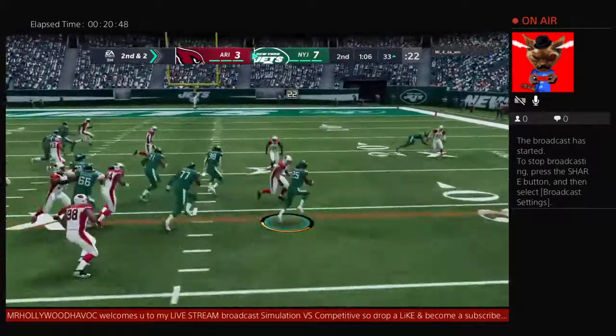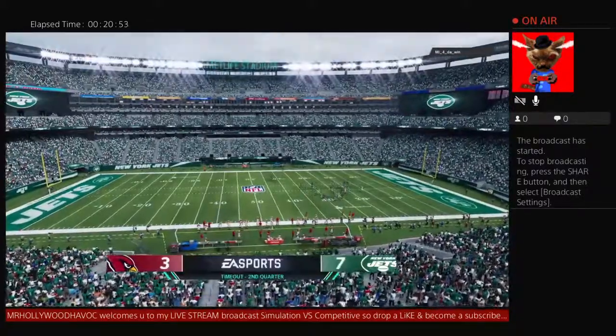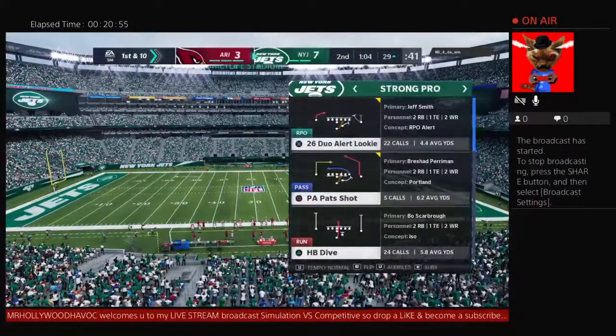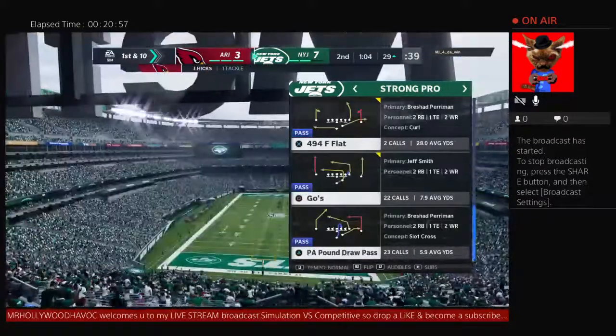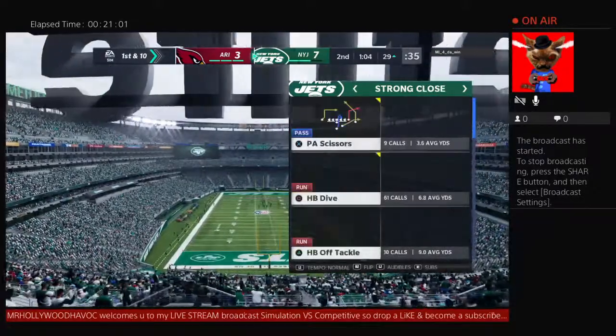This is Scarborough. And he'll work it inside the 30 to the 29-yard line. The Jets are going to use the first of their timeouts. It's just their first, so they'll have 2 remaining here before we get to halftime.